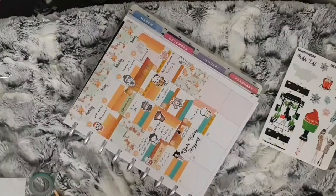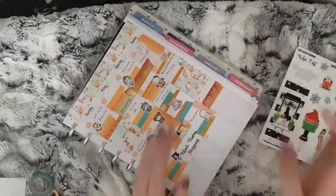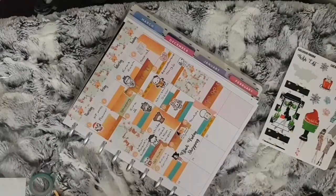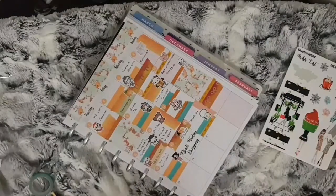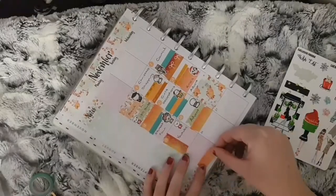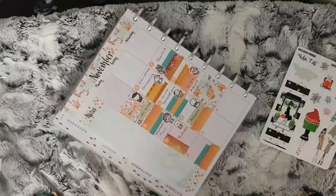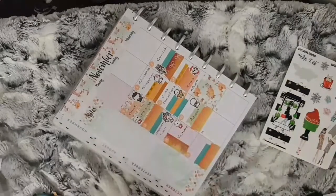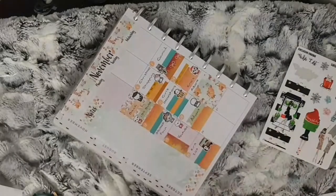For the 25th, I used the Simply Gilded washi, and in this box, just because I ran out of the full boxes and I didn't have anything for this day. For the 26th, I used some of the ombre washi and a GreenDarnerDesigns school bus sticker to mark that my youngest went on a school trip to the zoo for this day.